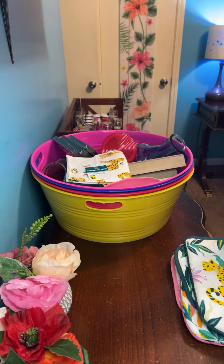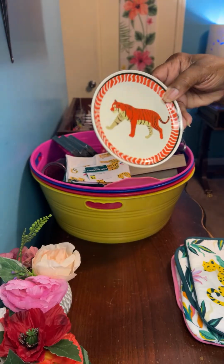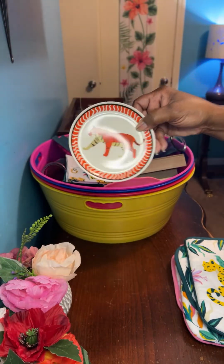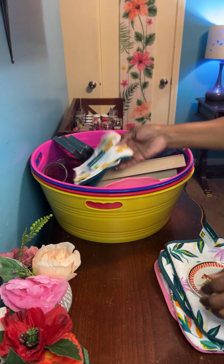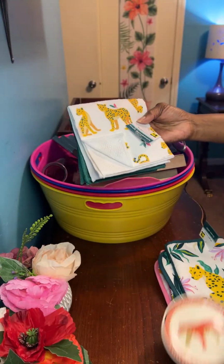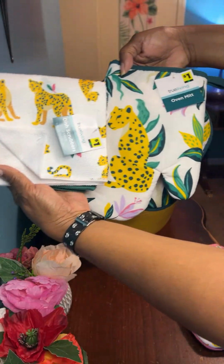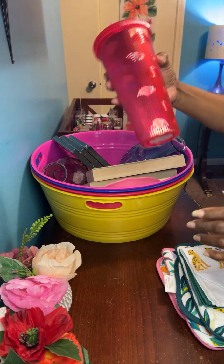I got one of these. A little coaster, a little decorative piece. I have some little wooden stands that you can sit these in. Little decor pieces. Really cute. These are some dish scrubbers. And this particular one matches this set here. So that's really cute. I got this little cup here.